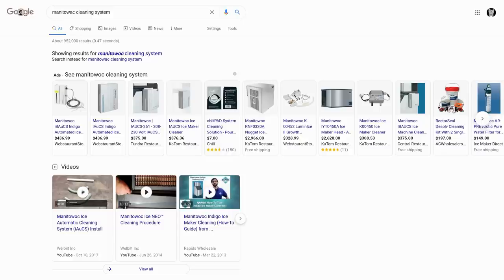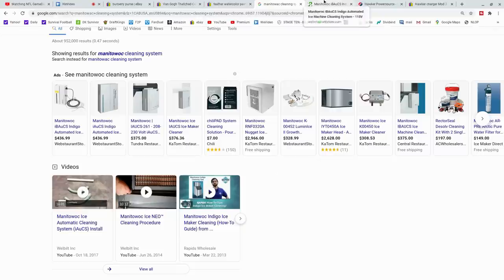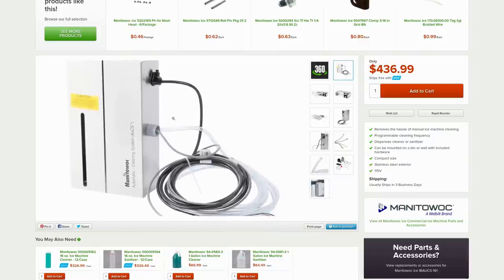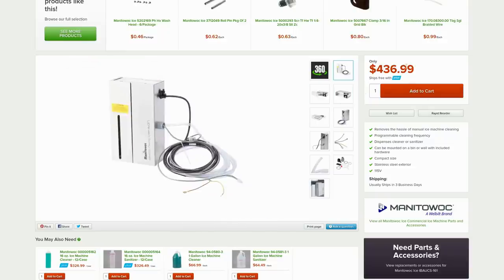There's a Manitowoc ice automatic cleaning system. That little unit, $436.99. Let's go to their website, have a look. $436.99. Removes the hassle of manual ice machine cleaning. That's a nice little piece of machinery. I don't know, I'll probably just list mine on eBay, parts not working, and then just say maybe it works, I don't know, blah, blah, yada, yada. It's pretty amazing. Sometimes the most unsuspecting items, you run them through the internet and they pop up $436.99.